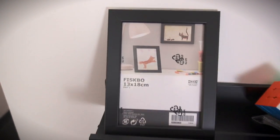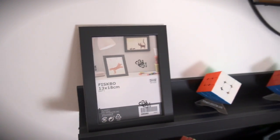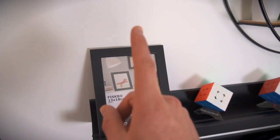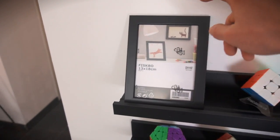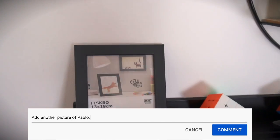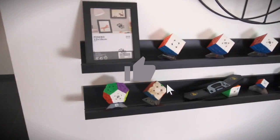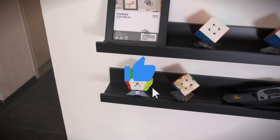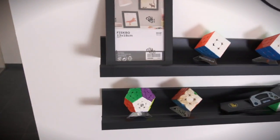Now you can see this beautiful photograph. It's just like a stock photograph from IKEA. But you guys can choose... Why is it not focusing? But you guys can choose which photograph should be in this frame. Just comment your ideas. I will choose a very creative one. The one with the most likes has the highest chance. So like everything you see that you think is cool. And yeah, I think it will be fun to just see what you guys came up with.